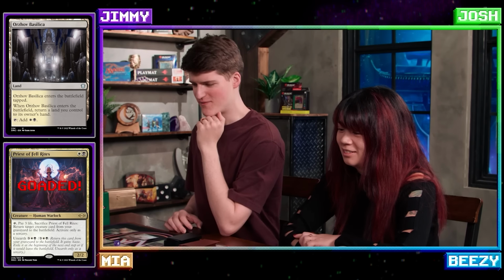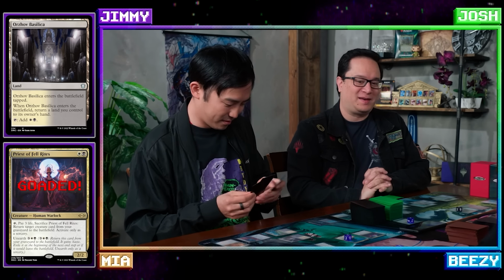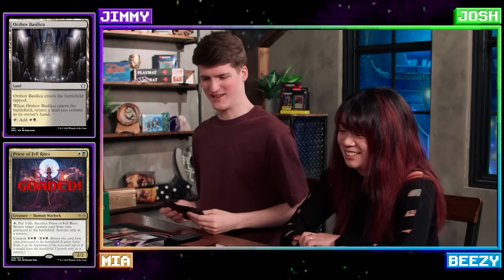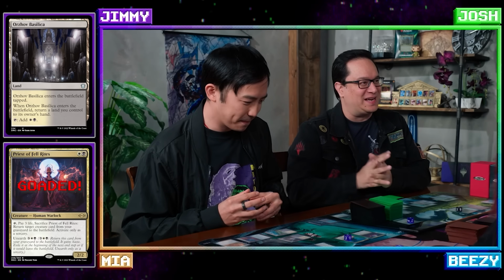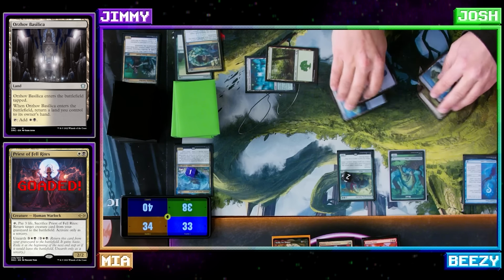Is this game like an advertisement for Bounce Lands or something? Yeah, I think so. Bounce Lands are severely underrated. He's the only one who doesn't have one. Yeah. I don't like Bounce Lands personally. They're so good. Well, they drew a card off his land. Woohoo! He has a guaranteed land drop. Yeah. All right, that's gonna do it for me. I will pass turn to you, Josh.